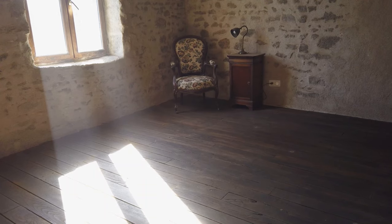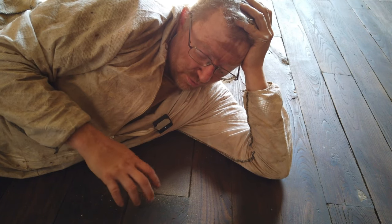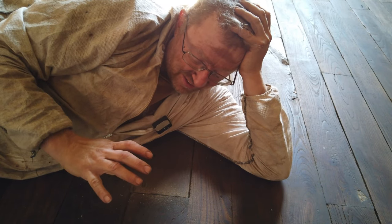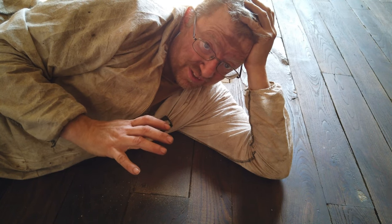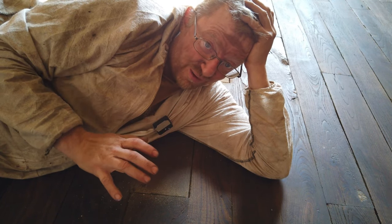Oh, crikey, I'm in trouble. What's basically happened is all the dust from where I've been sanding the beams downstairs has come up between all the gaps in the floorboard and left Mandy's lovely waxed bedroom floor completely dusty and a complete mess. So unless I get this cleared up toot sweet, I'm in a lot of trouble.